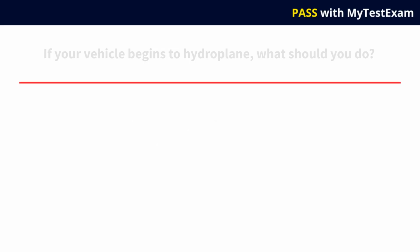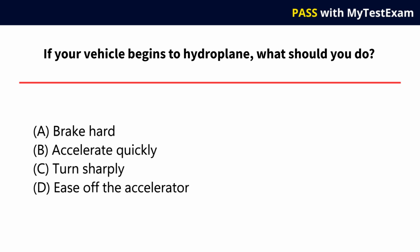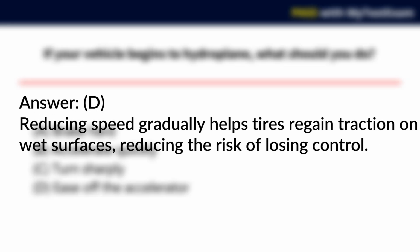Question 9. If your vehicle begins to hydroplane, what should you do? A. Brake hard. B. Accelerate quickly. C. Turn sharply. D. Ease off the accelerator. Answer D. Reducing speed gradually helps tires regain traction on wet surfaces, reducing the risk of losing control.